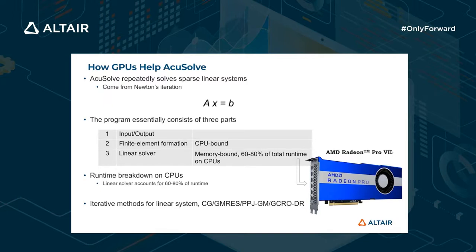finite element formation, basically forming this AX equals B system, and the linear solver, solving the AX equals B system. Those two parts, finite element formation and the linear solver, have quite different computational characteristics. The one is CPU bound, and the other is memory bound. Thus, the scalability of those two are quite different.